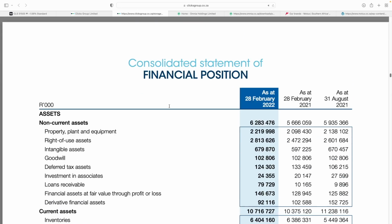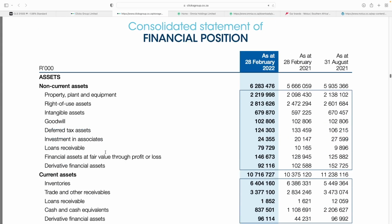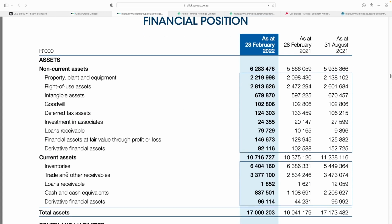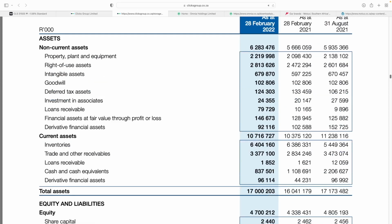Then I also like to look at the balance sheet. In this case they call it the statement of financial position, but it's a balance sheet. It gives us an idea of the assets and the liabilities of Clicks. Non-current assets like PPE, property, plant and equipment, are important for other investors. I'm more interested in current assets, because I use current assets and current liabilities to determine if the business has a positive net working capital. Net working capital simply means that the business is going to be able to cover its liabilities within the next 12 months.